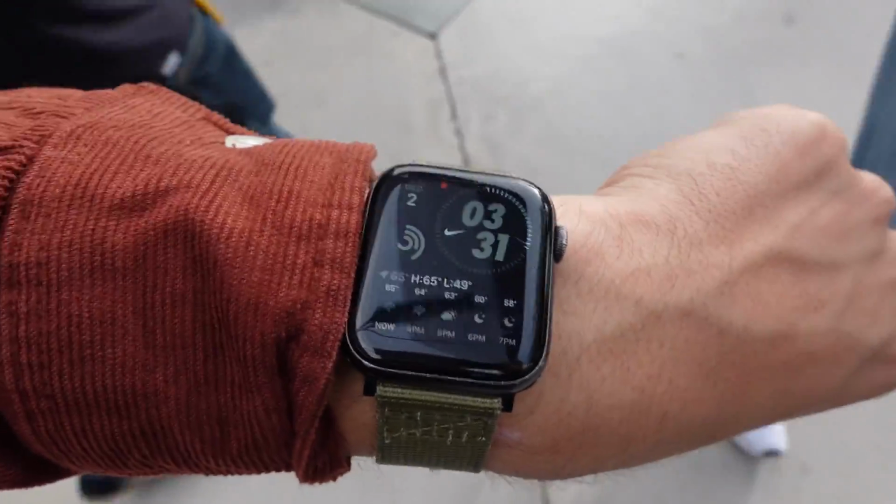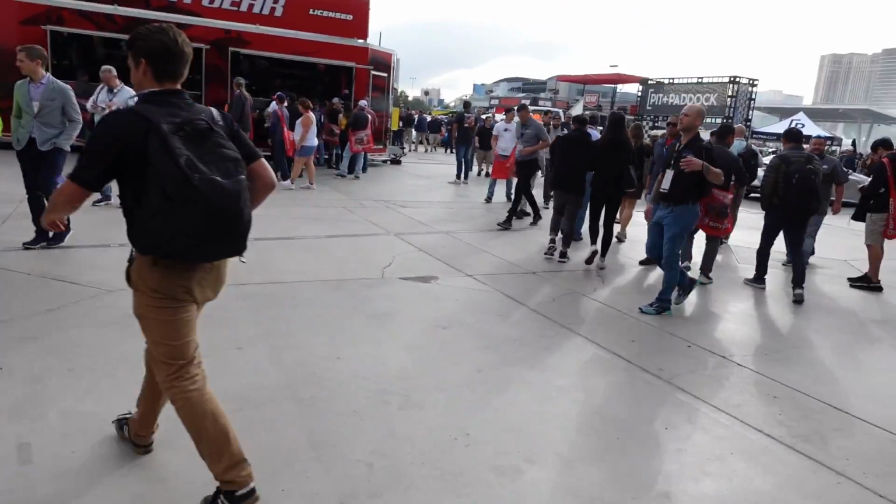We finally made it outside. Oh my God. Another extremely long day at SEMA, even though it seems like it's been 20 minutes. It's been literally all day. So we're heading out to go see Brian right now. I think we're actually gonna make it home kind of early today.